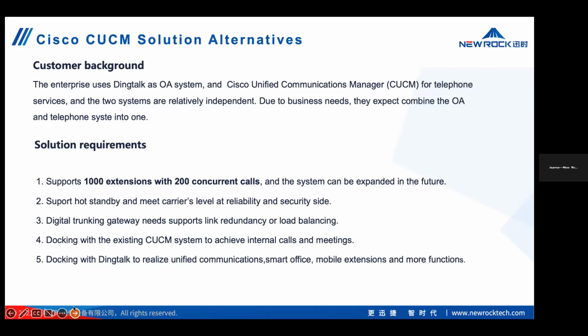We have a customer in Shanghai that was using DingTalk, which is similar software to Teams and Cisco for business communication and collaboration. They use the Cisco CUCM, which is a unified communications manager for the telephone services. And the two systems are separate, relatively independent. But the business wants to combine DingTalk and their telephone systems together, so we can provide a solution to combine these separated systems.